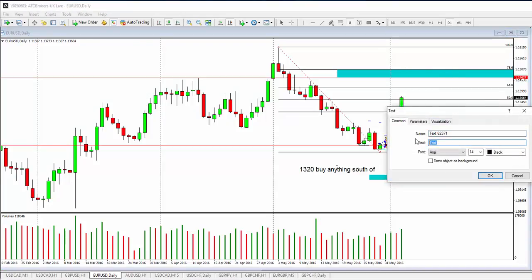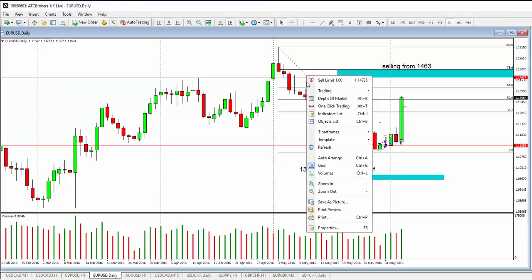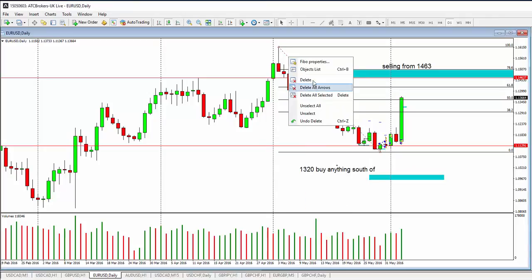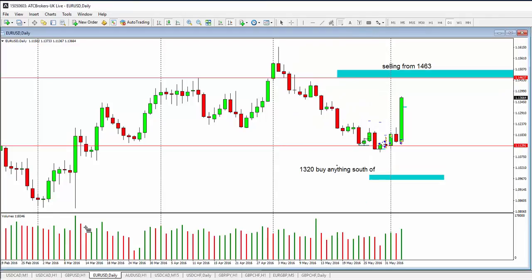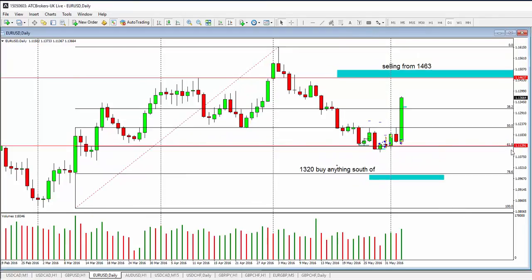So we're buying the euro at 13.20, selling from 1463. And those are the trades on the euro. Simple as. And the reason why we're buying down here, again, very simple. Go through this. On daily, we're in an uptrend. Come down to the 61.8 fib. Spot on.